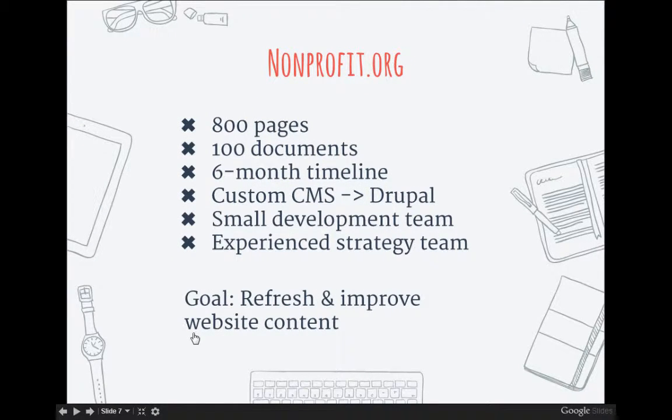Contrary for a site like nonprofit.org, which would be a smaller site, maybe 800 pages or so, maybe 100 documents, the goal for a site like this might be something like refreshing the content and really rethinking the information you're putting out there to the public. So in this scenario that we've created, it's more like a 6-month timeline that's really going to focus on the content piece.